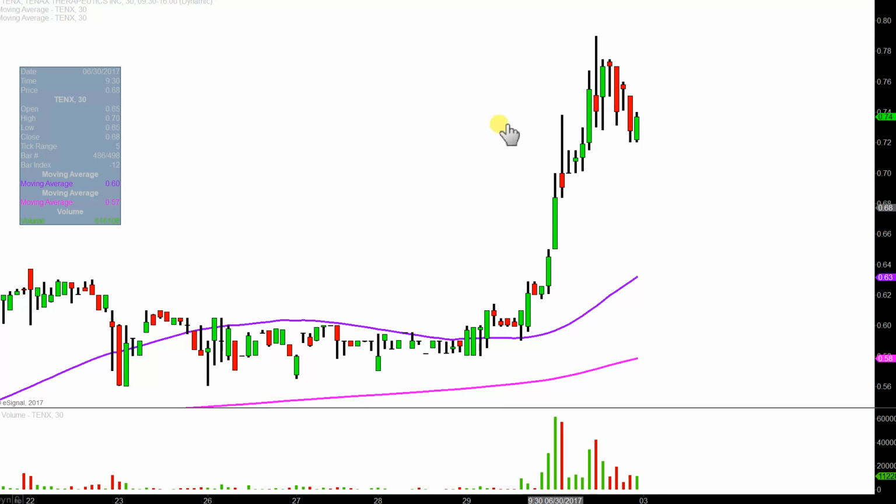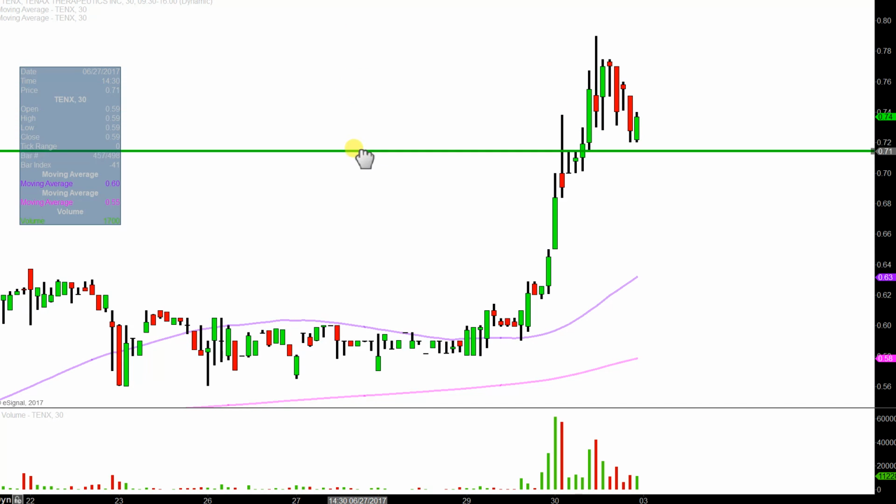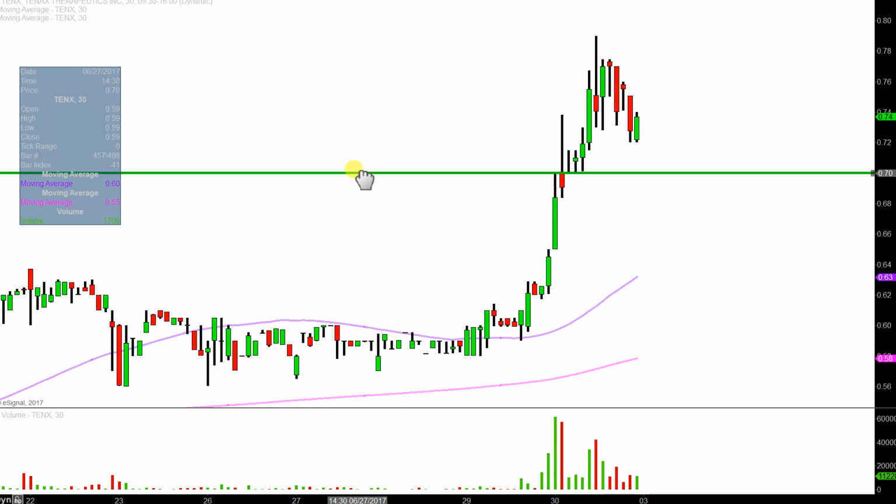So let's first map out some levels of support, then we can talk resistance. So the ideal level of support going forward, if you're saying, hey Clay, what would make this chart look the absolute strongest? That would be down here at 70 cents. Now if the price falls below 70 cents, by no means am I saying the entire chart's ruined or anything like that.